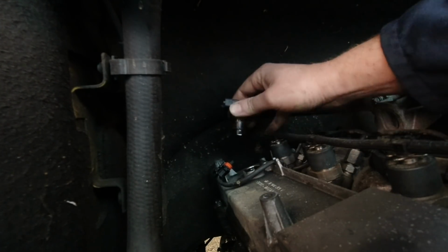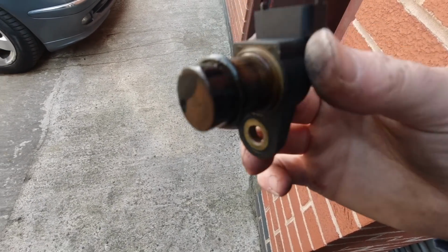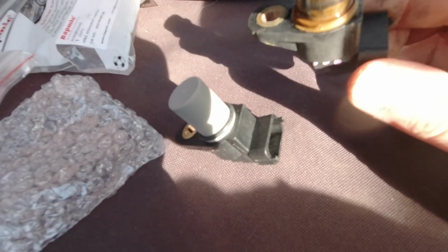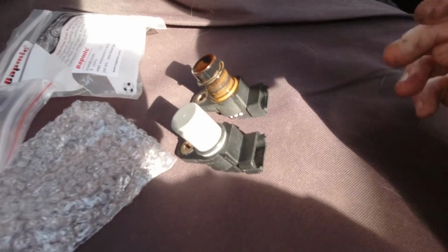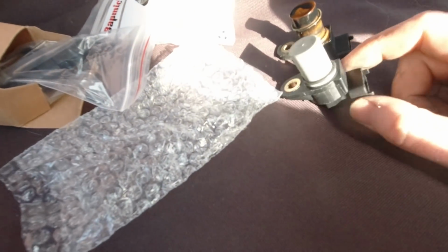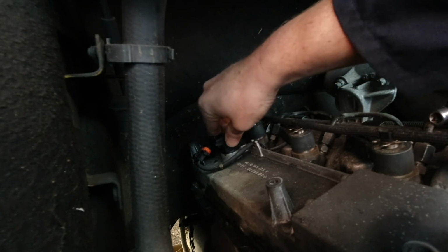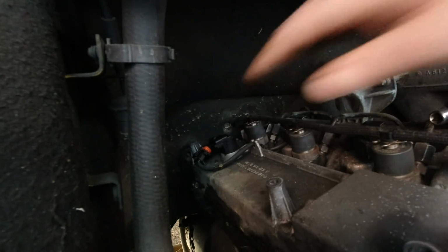And take this out. Oh, okay. It doesn't look that old. We'll compare it with the new one. When you put them next to each other, there's a bit of a difference. But obviously this is just an electronic part, so you're not really going to know if it's gone bad by looking at it, but I'm going to say that's been in there a little while. So I'm just going to put the new one in. Give it a good little wiggle so that the seal pops in there.